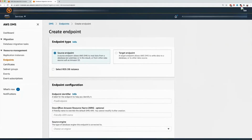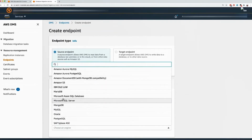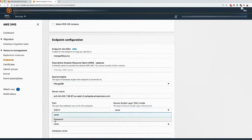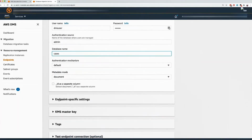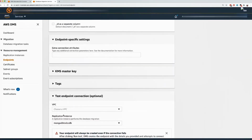Once you create a replication instance, you need to create endpoints. Here we will create one source endpoint for our MongoDB 4.0 source. You'll pick the engine in DMS, which is MongoDB. You'll specify the server name, which is my EC2 host, and the port. I don't have SSL turned on for this one, but I will for my DocumentDB cluster. Specify the username, specify the password, and we'll also give the database name that we want to migrate. We wanted to migrate cases, so we added that.